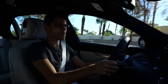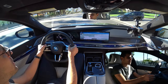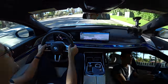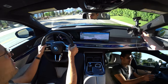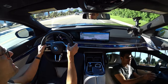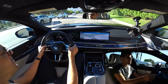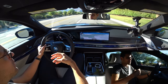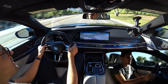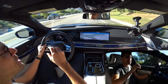And here we go. This is the i7, the all-electric version of the all-new BMW 7 Series. And well, the first surprising thing is you hardly feel a difference, at least when driving straight here now. You have this great floating ride from the air suspension. And since you feel the shifting, of course, in the combustion engine, but since it's done in a very smooth way, it's not a huge difference.